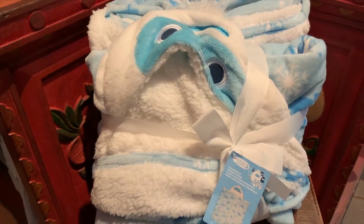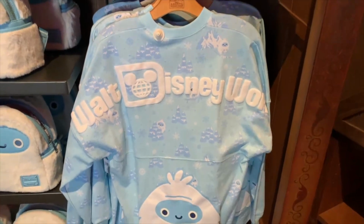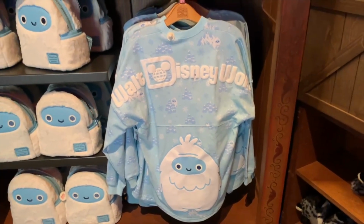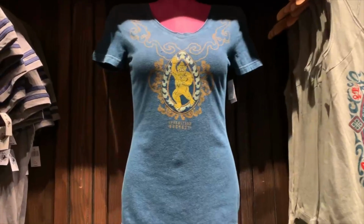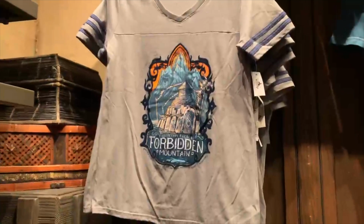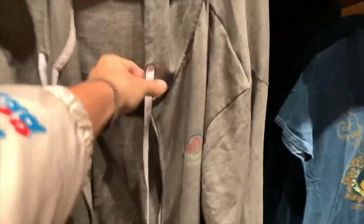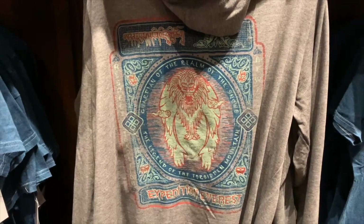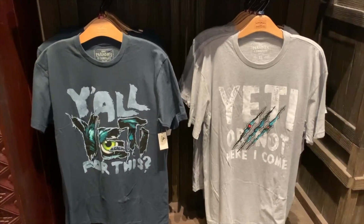Yeti hat, Yeti mug, Yeti throw that has a hood, and of course a Yeti spirit jersey. So I don't think this Yeti has a name yet, but they should probably name him because he's on quite a lot of merchandise. We even have some merchandise for females, which are pretty cool. I love all of the more rustic designs to those pieces. Women get a hoodie as well, and we also get to see the back side of hoodies. These t-shirts are really fun as well. Y'all Yeti for this?